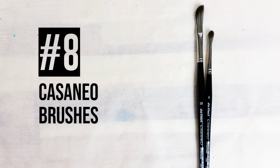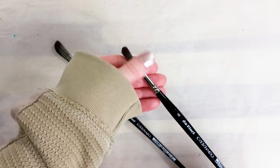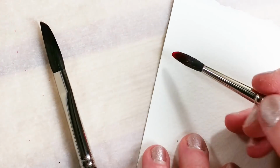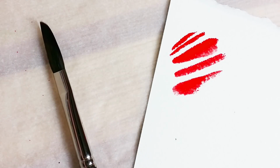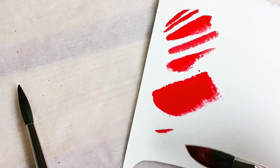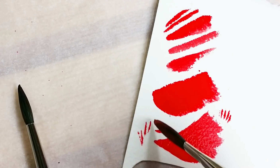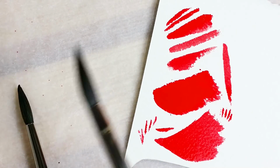Number 8. Casaneo Brushes. More brushes! These are the Casaneo Brushes by Da Vinci. They are meant to mimic squirrel hair. I love the round ones for general painting. They don't keep a super fine point, but they still keep it a bit better than the Ultimo brushes. I love the slanted edge one because I can paint larger areas quickly while still being able to work around details with the finer tip. It's very difficult to find synthetic squirrel that keeps its point, so I'm still searching, but these do the trick for now. Also, since they are a synthetic squirrel, they tend to hold a bit more water than other types of synthetic hair.